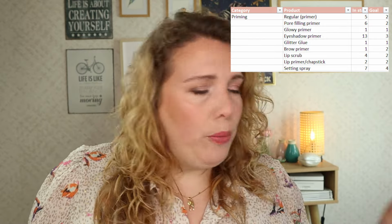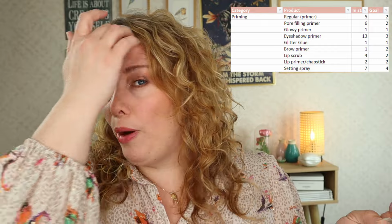Then I have a brow primer. It's just a Brow Faux primer from Benefit. I really like this product. It has really done something for my brows. I have very easy brows. I have enough hairs, well, you can see them. I didn't do a lot to them today. I just put a little bit of brow mascara in here. That's all I did. So I don't need a lot of these types of products.